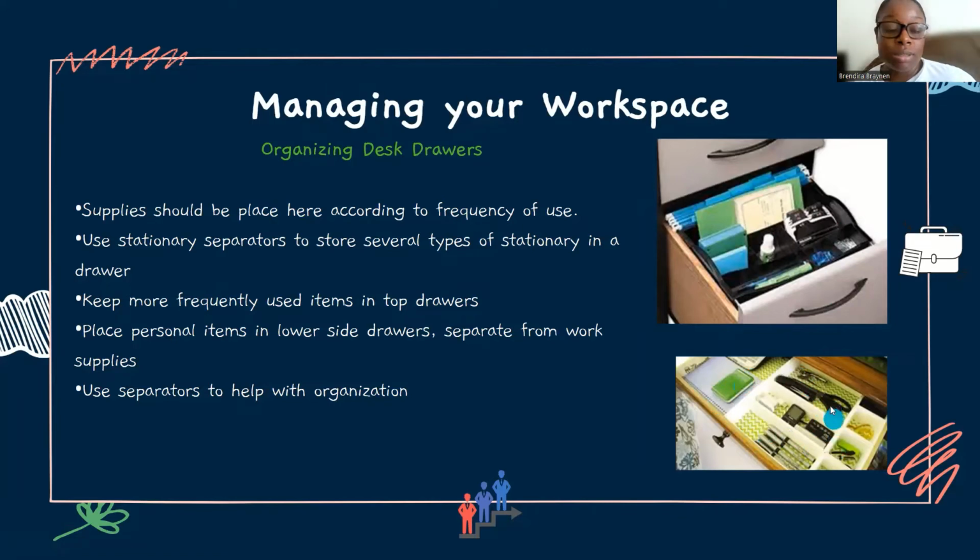Could you imagine the scissors being put just about anywhere and then rummaging through to try and find a pen, and you could easily be cut? Those things don't make for a good office space and is not proper management of the space that you're given in your work environment. All right. You want to place personal items in lower side drawers separate from your work supplies because you just want to keep work and personal items always separate, and then use separators to help you with organization because you always want to stay organized.